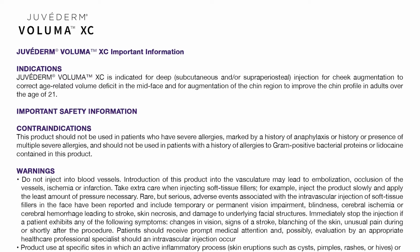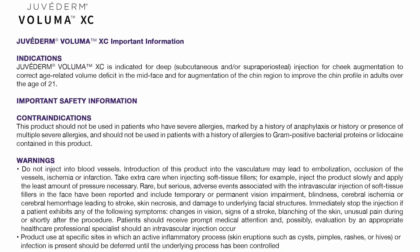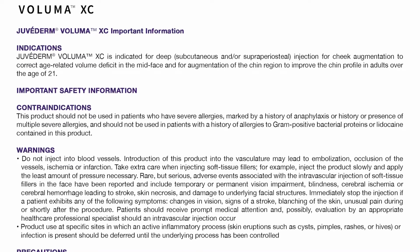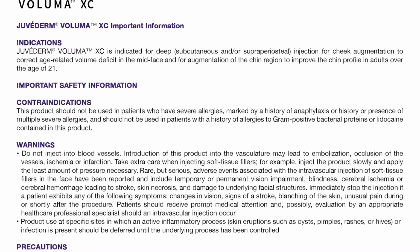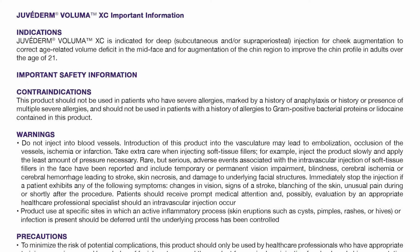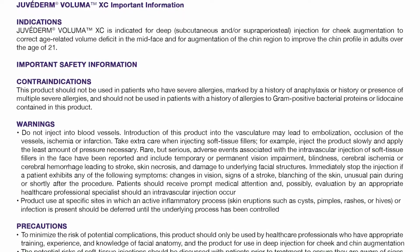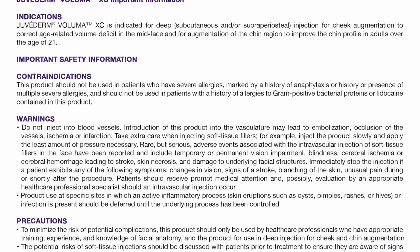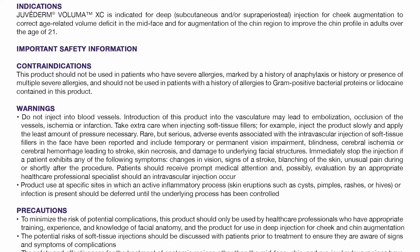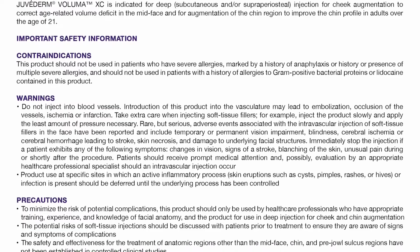Rare but serious adverse events associated with the intravascular injection of soft tissue fillers in the face have been reported and include temporary or permanent vision impairment, blindness, cerebral ischemia or cerebral hemorrhage leading to stroke, skin necrosis, and damage to underlying facial structures. Immediately stop the injection if a patient exhibits any of the following symptoms: changes in vision, signs of a stroke, blanching of the skin, unusual pain during or shortly after the procedure. Patients should receive prompt medical attention and possibly evaluation by an appropriate healthcare professional specialist should an intravascular injection occur.